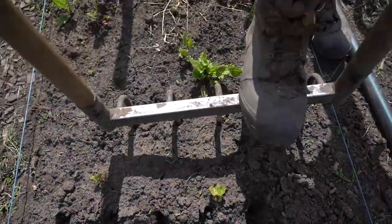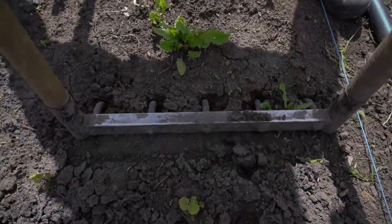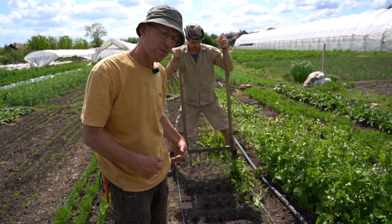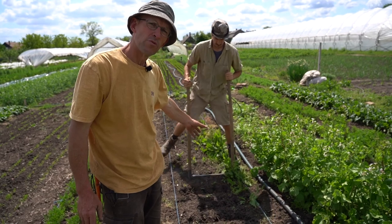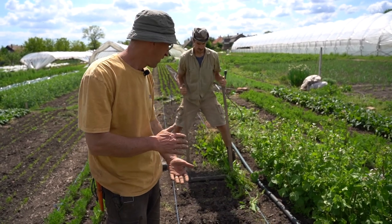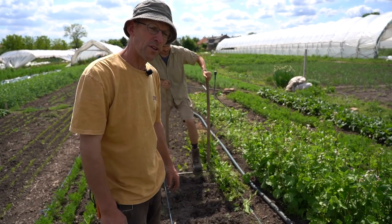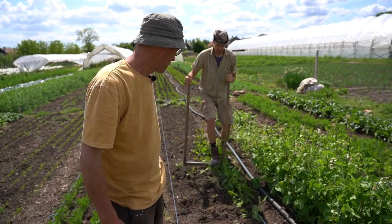If we look a little bit at how we prepare beds in the system, usually the first thing we do in a bed preparation when the previous crop has come out is to go through the soil with a broad fork. This loosens the soil to allow penetration, keeping the soil open and easy to work.